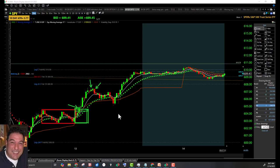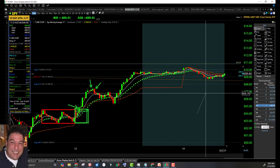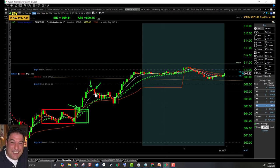So there, as you can see, you can take price from a location down here, 604.61, and ride it up to, well, you don't know this red candle is going to be red till it finishes, right? So you can ride it all the way up to 606.74. That's a $2 run.